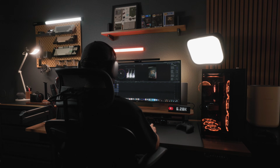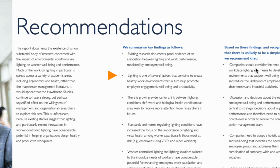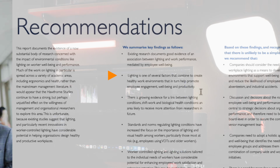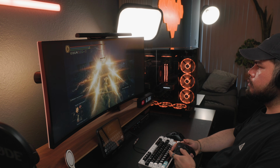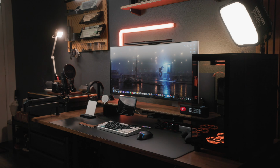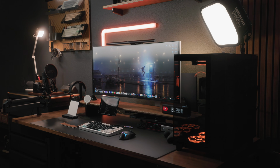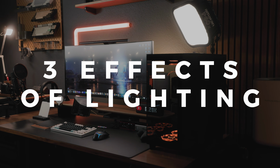A study done by the City University in London found that lighting is one of the several factors that combine to create a healthy work environment that in turn helps promote employee engagement, well-being, and productivity. Before we get into the actual lighting that I use, I want to talk about some philosophies that I like to keep in mind. In my research and personal experience, I found there were 3 major ways that lighting can really impact your desk experience.